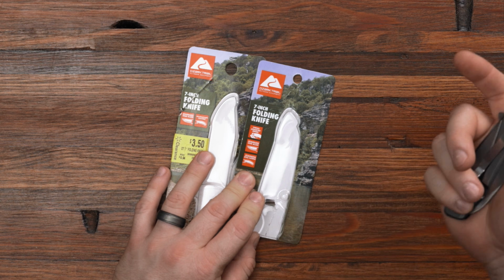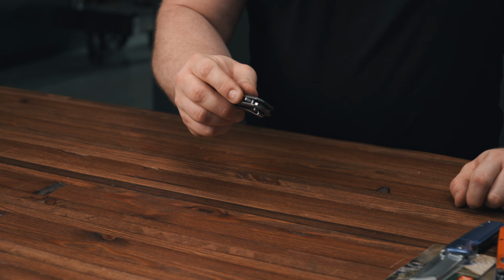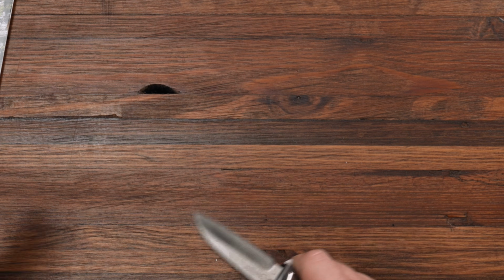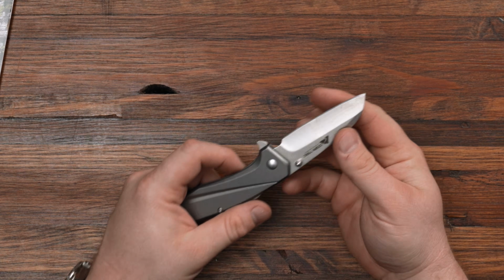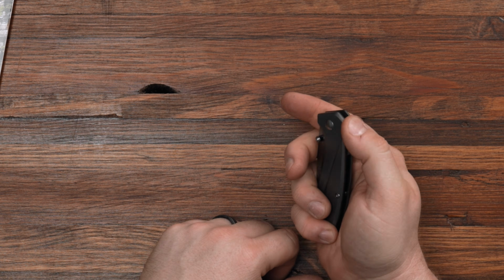Assisted spring open, stainless steel blade. This was $10. So most of these others are all $10. It's got a sharp flipper tab and a secondary lock, which I already forgot about. Sheepsfoot blade. Not a great edge on it, but it's sharper than the other one. Like clearly, definitely got some more bite to it. Not super sharp. I imagine this won't hold an edge very long, but $10, not bad. Not bad. And that secondary lock is kind of cool, right? So you can keep it from opening.